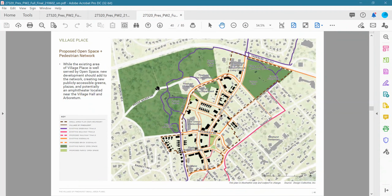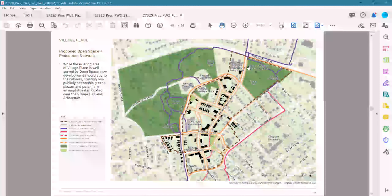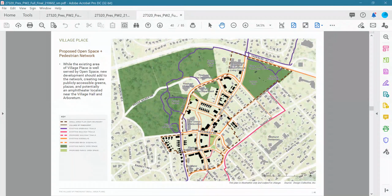So here you see the proposed open space and pedestrian network, where you'll see streets with sidewalks added in the dashed orange, trail connections continued through, shown in pink. And again, creating that network that establishes this as a walkable area. You'll see, and we'll show you in more detail, the central green added here south of McCaskill, where the current service yard is for the village, as well as an amphitheater in this corner directly across, or catty corner, to the village hall.